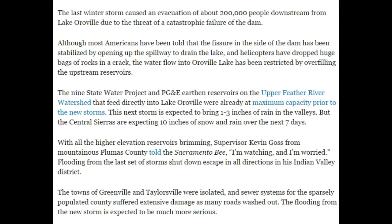These 9 state water project and PG&E earthen reservoirs on the Upper Feather River watershed, they feed directly into Lake Oroville, were already at maximum capacity prior to the new storms that started coming in yesterday. These storms are expected to bring another 1 to 3 inches of rain in the valleys, but the Central Sierras expected 10 inches of snow and rain over the next 7 days. That's not good. You already see the maps.